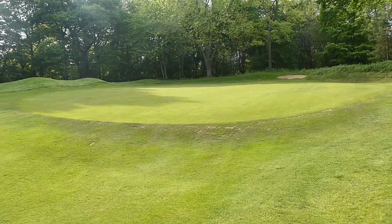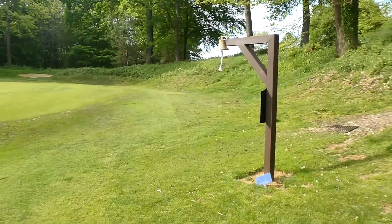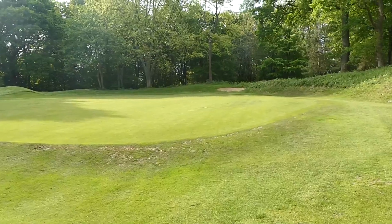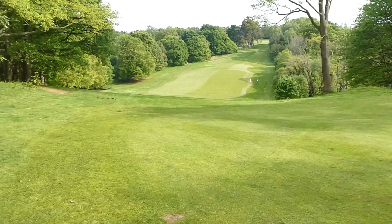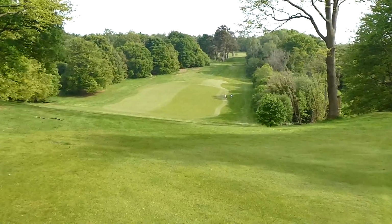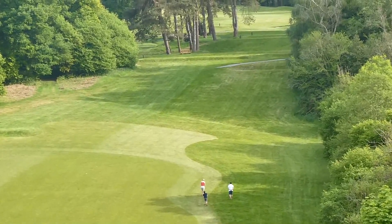Seventeenth green, tucked up in the corner of the course, complete with new bell. It's a real Marmite hole, this one. That's the green there, and it's then down a fairly steep hill. As you can see, the tee's right up in the corner there. It's only a short par 4, absolutely no bunkers at all on this hole.